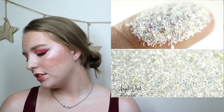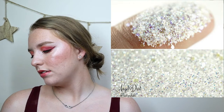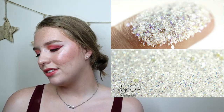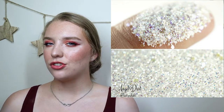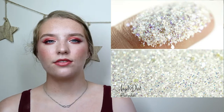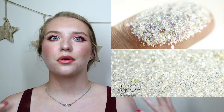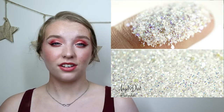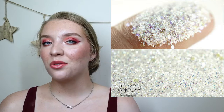And then finally, I'm also interested in the shade Angel Dust, which is once again a biodegradable glitter. This one is described, oh, it's not described. It's kind of like a whitish glitter, and I'm also kind of interested in this one because I feel like it's a little bit more multifunctional than a blue glitter or a green glitter. I feel like I could pair that with a lot more looks, and it would just be more multifunctional in that sense. So I'm also really interested in that one.